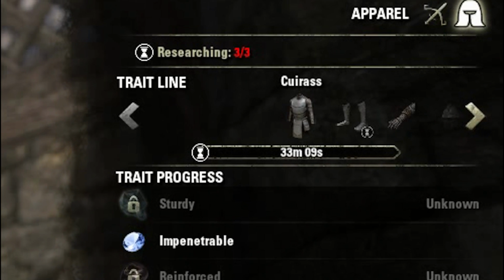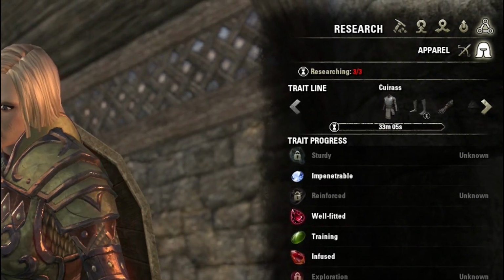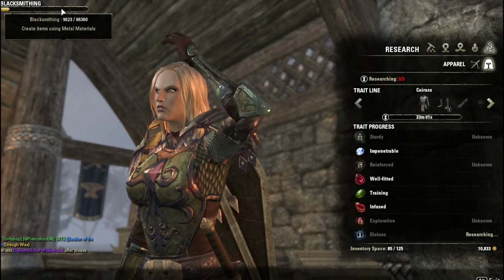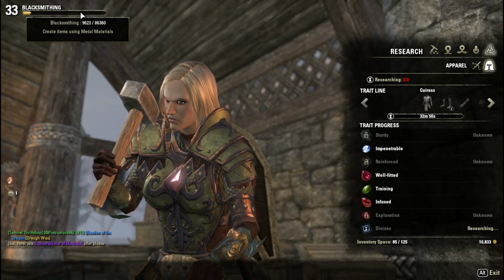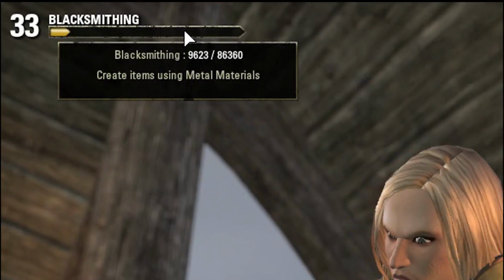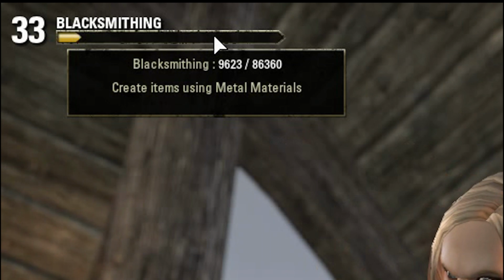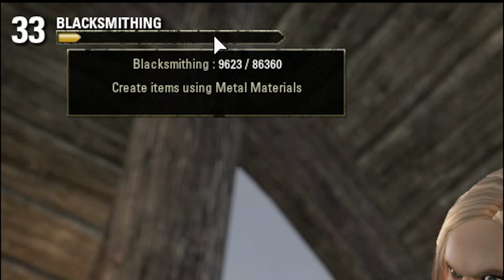So once that's done, I can create heavy armor chest pieces, and I have the option to apply the Divine's trait to them. Now, something a lot of people don't know is that when you complete researching a trait, you get a big chunk of experience towards that particular crafting skill. So as you can see there, there's 33 minutes left, and if we look up in the experience bar, I have blacksmithing 9,623 out of 86,360. So I'm going to go watch Game of Thrones, and in an hour we'll come back and I'll show you the experience difference.